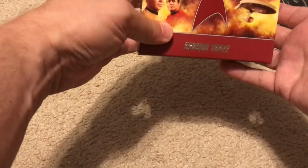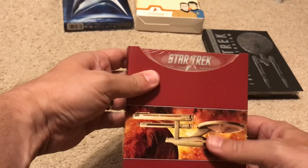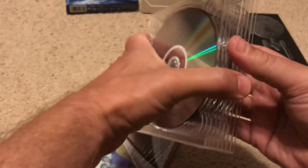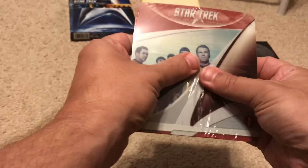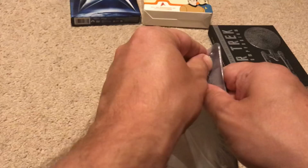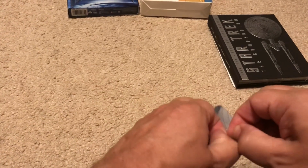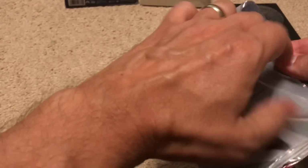It has Scotty on the front, and Kirk, Spock, and McCoy. A great picture of the Enterprise. And here's the discs, and look at that, still in the plastic, because I bought this just to complete my set, but at that point it was already on Netflix. So let's see what we have.